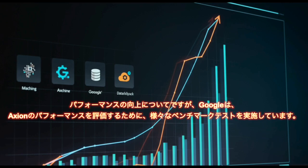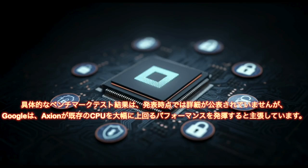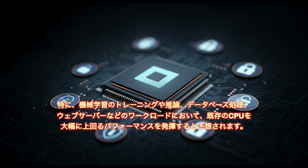Regarding performance improvements, Google is conducting various benchmark tests to evaluate Axion's performance. The results of these tests will be an important indicator of how much Axion's performance has improved compared to existing CPUs. Specific benchmark test results haven't been released in detail at the time of the announcement, but Google claims that Axion will deliver significantly higher performance than existing CPUs. In particular, it's expected to deliver significantly higher performance than existing CPUs in workloads such as machine learning training and inference, database processing, and web servers.